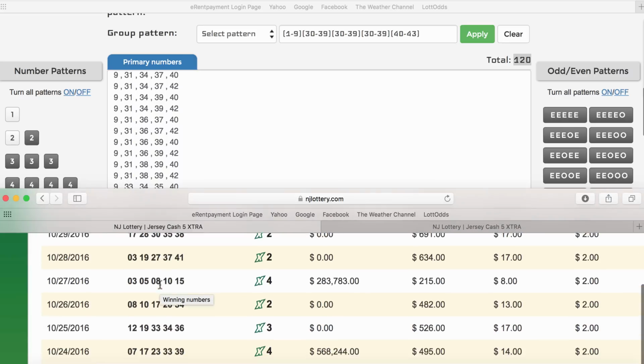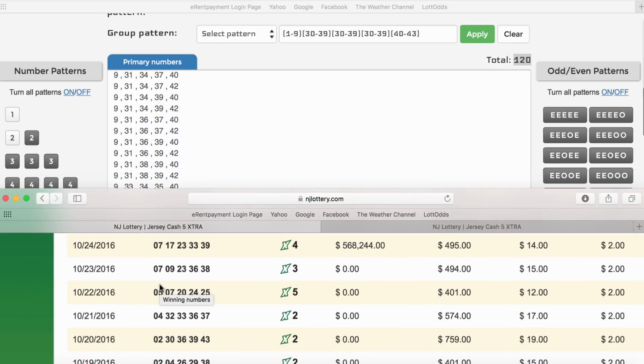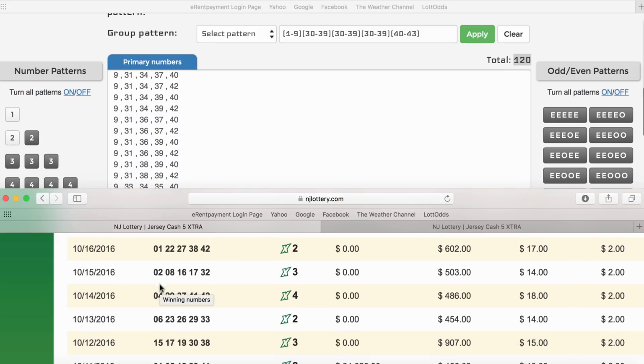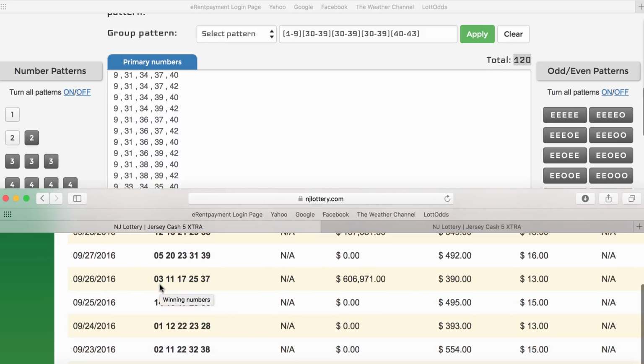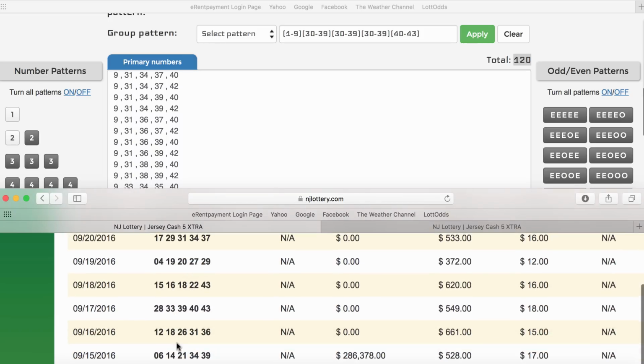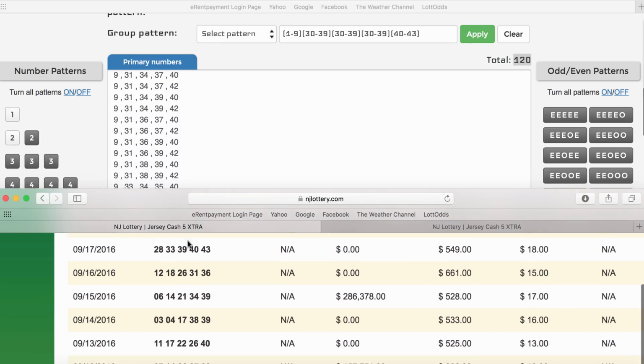Let me show you. Let's pick a number that starts out in the 20s. Let's see. Let's get something that starts out in the 20s. Here's one. September 17, 2016: 28, 33, 39, 40, 43.